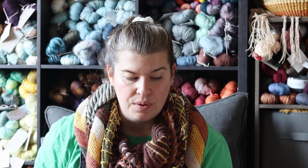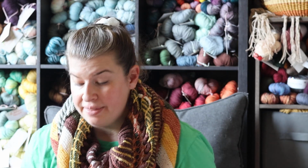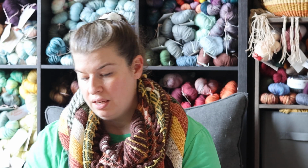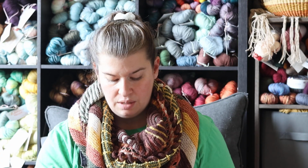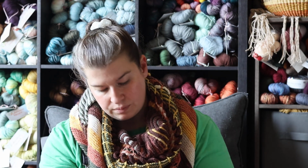Next is one that I've been working on this week primarily, and then a little on the weekend. And that is the Stoker shawl by Kristen. People don't call her Kirsten, it's Kristen. Kristen Lehrer of Vine Yarns. And I am using my Nightshade colorway.